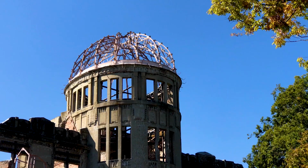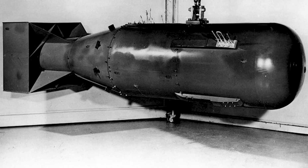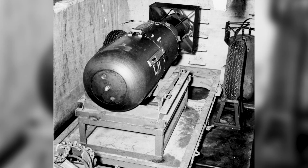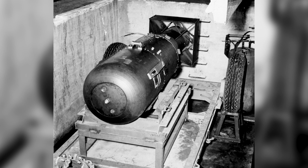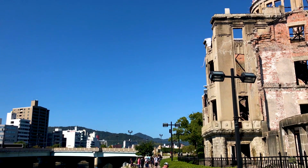But everything changed on the morning of August 6, 1945. An atomic bomb known as Little Boy exploded about 600 meters above the building, and the world entered the nuclear era. The bomb had been aimed at Aoi Bridge adjacent to the building. It missed by several hundred meters, but it hardly mattered.